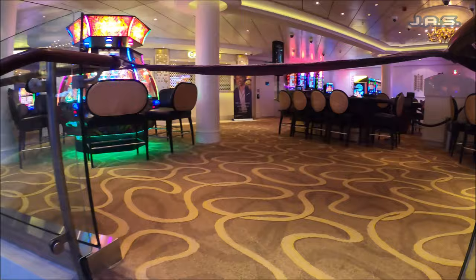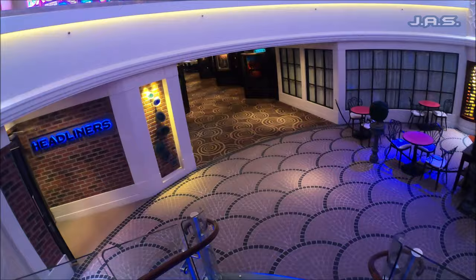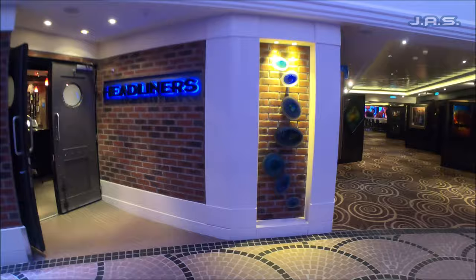Now they got it roped off, but this is how you get from level to level. So let's go back down. Walk around a bit. Now certain places I'm not gonna go in if I think they're cleaning, which I think they're cleaning right here, which is Headliners, the comedy club. Let's take a peek in there and see.